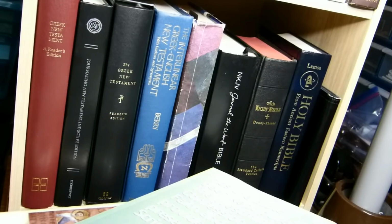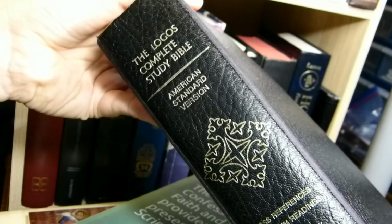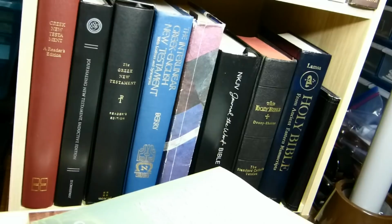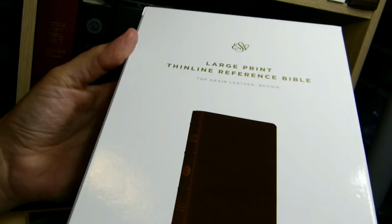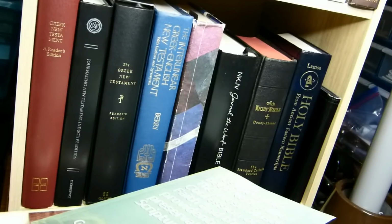Also, on top of the bookcase lying flat, I have a copy of the Logos Complete Study Bible, American Standard Version. This is the best layout of the American Standard Version that I've ever seen. I really like this, and one of these days I intend to review that. And then I have my 2nd edition NET Bible, because it's a very good resource. And then the last thing on top of the little bookcase is the book that I will be reviewing this week, English Standard Version Large Print Thinline Reference Bible. And I have it here at the desk because I need to make my measurements of dimensions and calculate line height and number of points in the line.